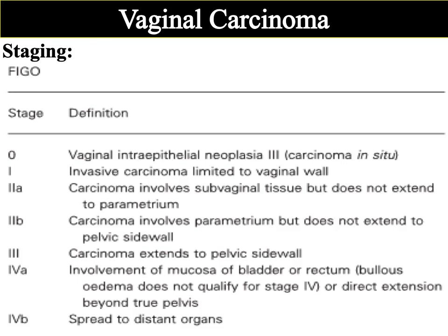Now we are coming to staging. We depend on the FIGO classification. We have 4 stages. Stage 0 is carcinoma in situ, while stage 1 is invasive carcinoma but limited to the vaginal wall. For stage 2, we have A and B. 2A, carcinoma involves subvaginal tissue but does not extend to the parametrium. And stage 2B, carcinoma involves the parametrium but does not extend to the pelvic side wall.